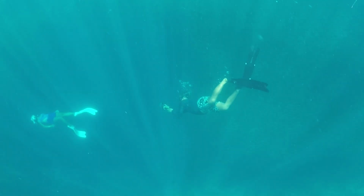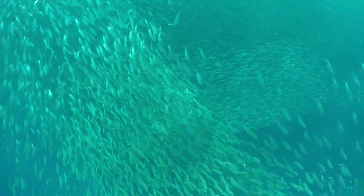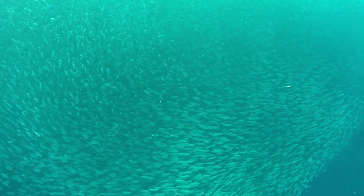So, how many fish are in a bait ball? A bait ball may be 25 to 50 feet in diameter and contains hundreds of thousands of fish.